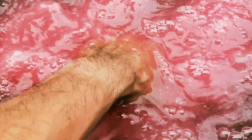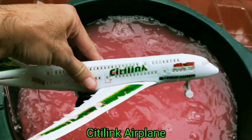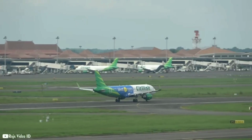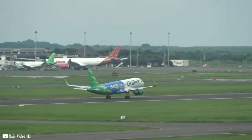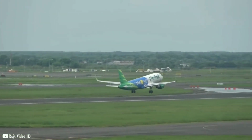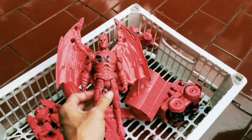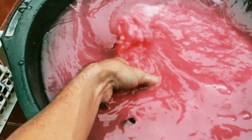Let's go, guys, let's start cleaning. The first one, guys. Weedy, it's Citylink airplane. Wow, amazing, guys. What's the next one? Wow, it has wings.